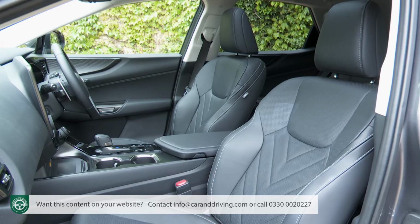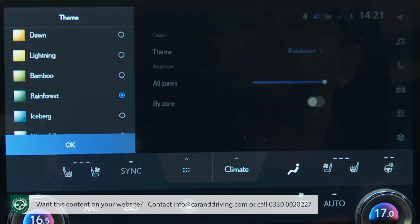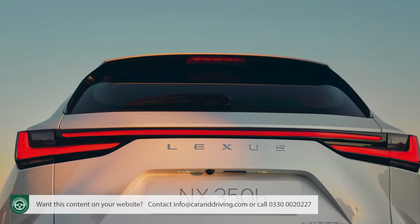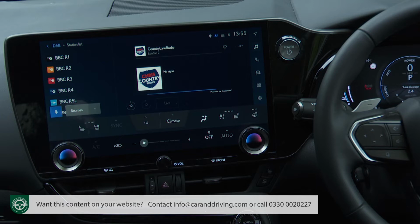Inside with the Premium Plus pack, you get real leather upholstery, heated and ventilated front seats, a head-up display, panoramic view monitor, ambient cabin lighting with 64 colours, and the Tazuna cockpit package with its touch tracer steering wheel switches. With the 350h model, this pack gives you 8-way adjustable powered front seats, while the 450h Plus variant gains heated rear seats. With both the engines, perhaps the most important Premium Plus pack feature is the bigger Lexus Link Pro 14-inch multimedia centre screen that makes the cabin feel more sophisticated.